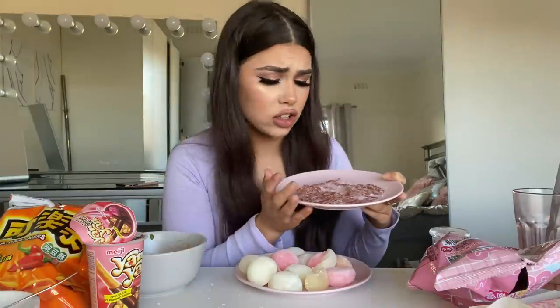But anyway, I've had a lot of these. I'm gonna put on like 20 kilos. I actually think I'm about to explode. I've eaten so much. It hurts to breathe.